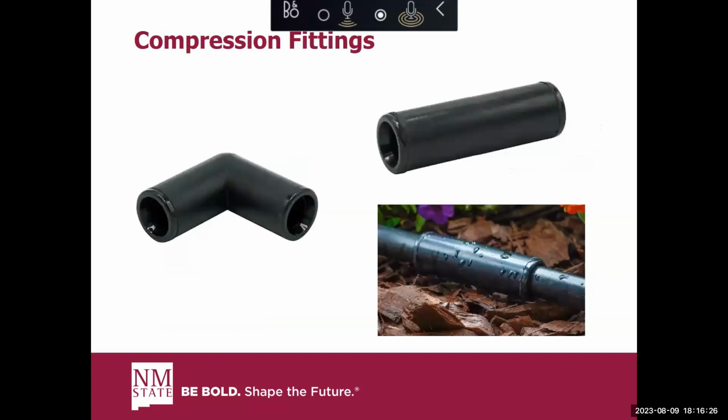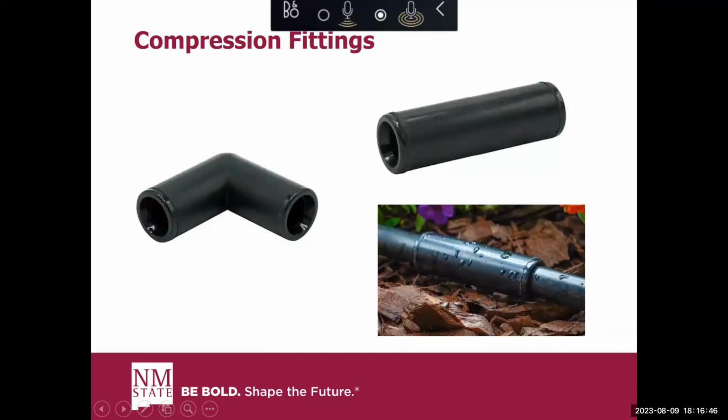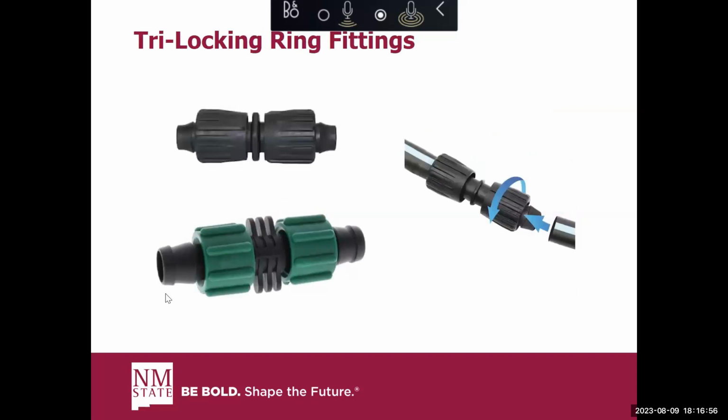You can use compression fittings. So if you need to put two pieces of the poly tubing together, this is for that. They also have elbows, they have T's. You can use barb fittings. I typically use barb fittings more than compression fittings, mostly because it can be very difficult, if you make a mistake with compression fittings, to pull the poly tube out of the compression fittings. These are the best, although they are a little bit more expensive. And when I say a little more expensive, maybe 25 cents more expensive.